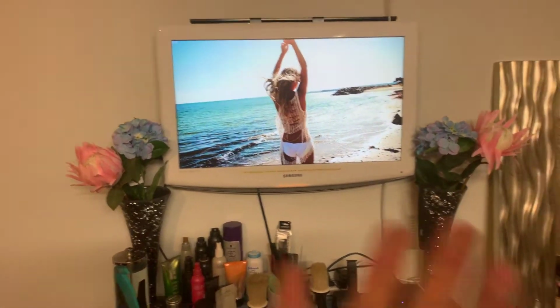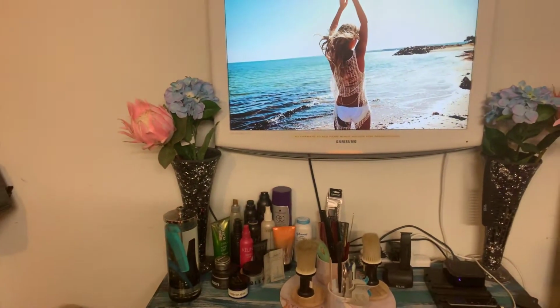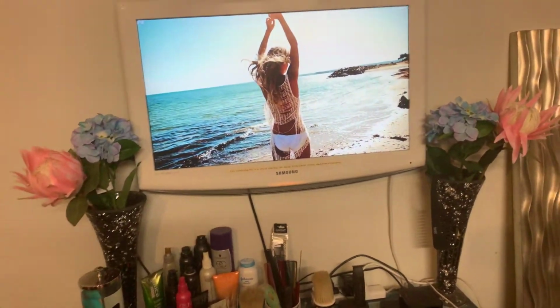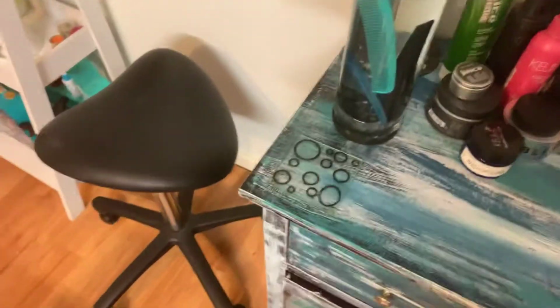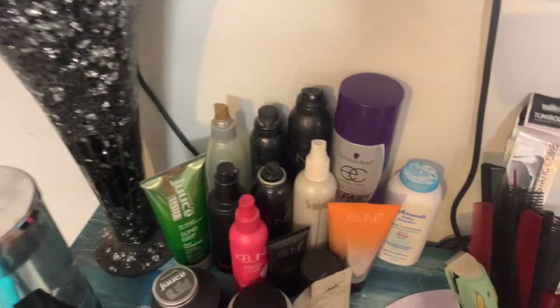I just love how it's like a backdrop of the ocean because I live right near the water. So that makes everyone feel a little bit closer to the water, I guess, because we live near the water down here. Anyway, this is a little thing for customers to put their drinks and stuff on.